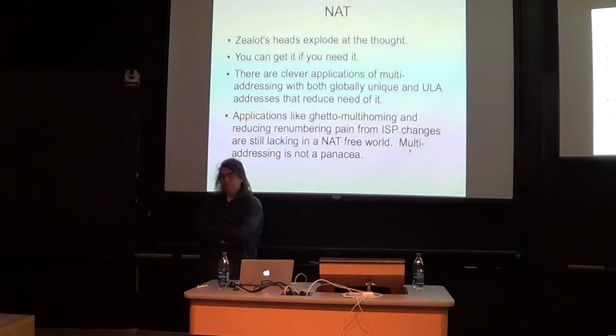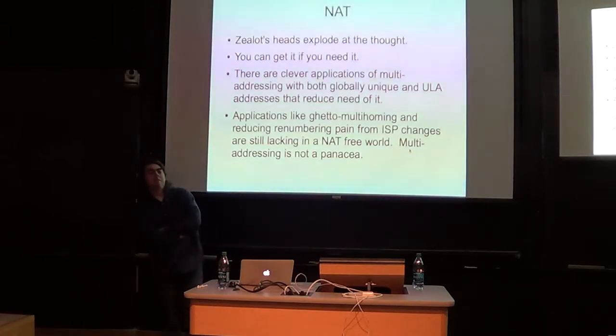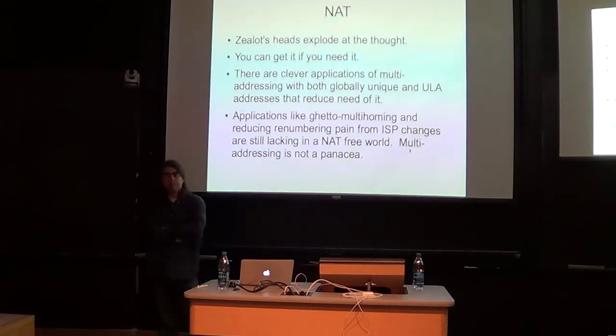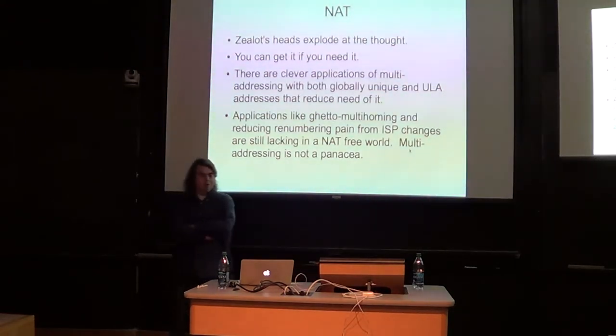But that said, you can get it if you need it. Your vendor is happy to sell it to you. For example, the Juniper routers that work has, they're happy to do it. I'm pretty sure I've seen it in Linux, but I haven't actually had to configure it, so I don't know.